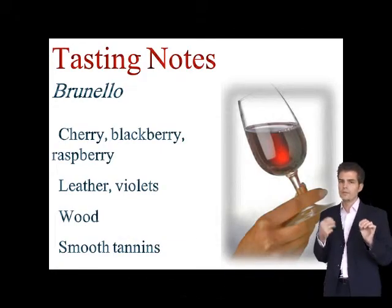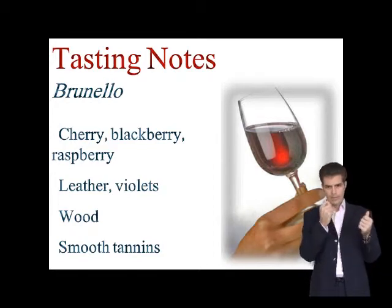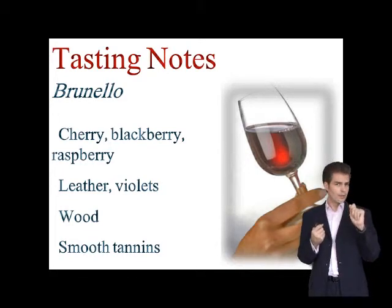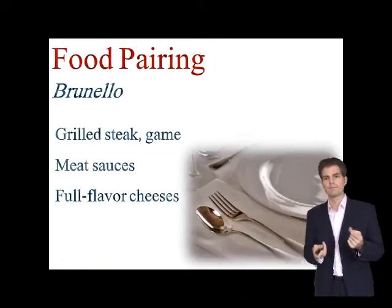Here, you can look for some of the same characteristics you would in a Chianti, but this is a finer, more age-worthy wine. So look for cherry, blackberry, again, leather I think you would pick up. I would look for wood, here, whether oak or cedar, but certainly wood, maybe a little more like forest wood, and fairly smooth tannins. The tannins are a bit more refined than the rougher tannins that you would see in a Chianti.